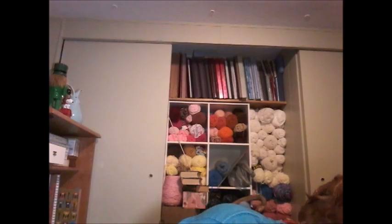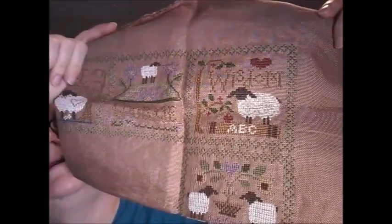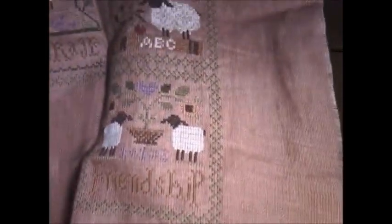Little House Needlework. Just a second. On Little House Needlework, I finished Wisdom. Ooh, that's coming up really bad. Is that better? Wisdom, Courage, oops, sorry. Courage, Friendship. I think that's at the bottom here. Friendship. Is it coming in? Let's see what else. Peace.